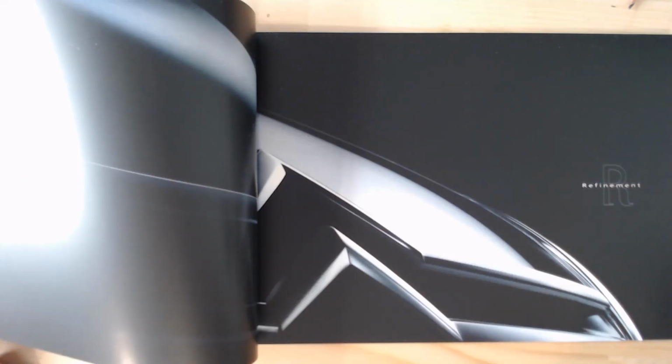And the first page is more of the same, pretty dull, nothing too exciting. The theme continues sadly in this sort of black tone, but it is in the tradition of Citroen brochures that we looked at back in the 60s, this very stylish, very artsy sort of design. Here we're centering on that famous Citroen chevrons, and it's saying R for refinement.